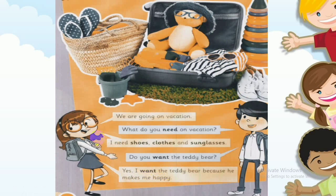Again, we are going on vacation. Vacation, long holiday. What do you need on vacation? I need shoes, clothes, and sunglasses. Do you want the teddy bear? Yes, I want the teddy bear because he makes me happy.